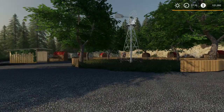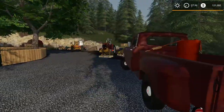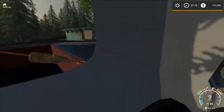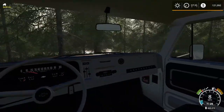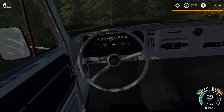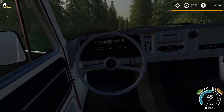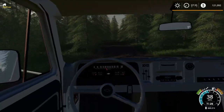But there we have it. My, what I would consider lovely. It's not perfect, but it's pretty darn nice. As far as I'm concerned, pretty darn nice indeed. I like it. I like it a lot. Now all I gotta do is get some crops out of the ground, get them down here, put some signs out. Like I said, I'll put some signs on all those buildings. I'll put a sign on the orchard too, just to let people know. You know, pick your own apples, come on in. Sit back, relax. Bring the kids.